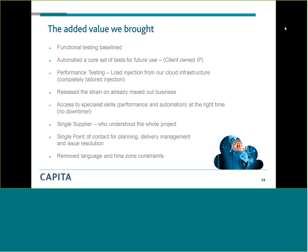So, looking at the added value that we were able to bring versus an in-house testing function, obviously we baselined their functional testing. We were able to automate a core set of tests for future use, which became client-owned IP. Load injection from our cloud infrastructure was completely tailored, so we were able to do performance testing realistically. We were able to release the strain on an already maxed out business, and we were able to provide access to specialist skills, both performance and automation, at the right time, avoiding any downtime.